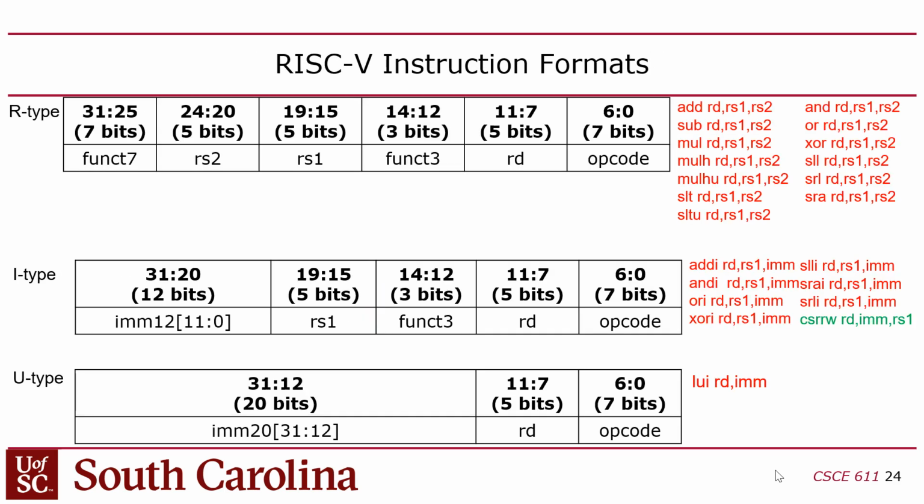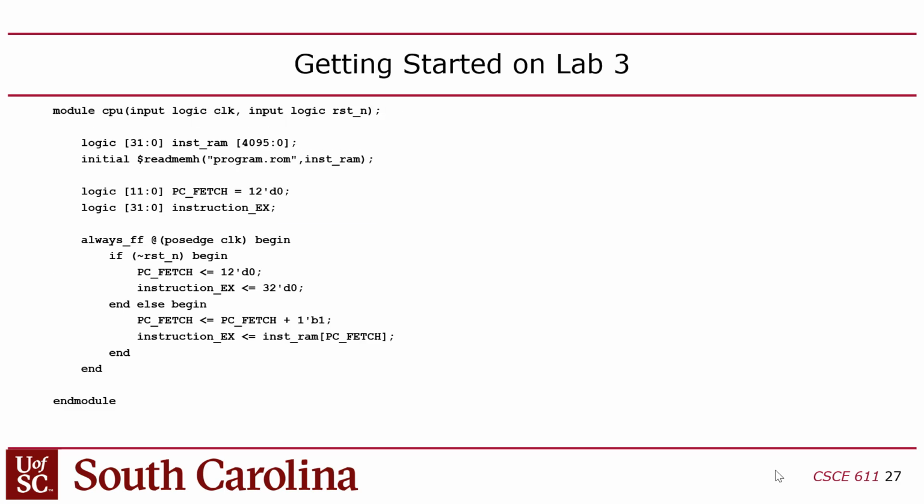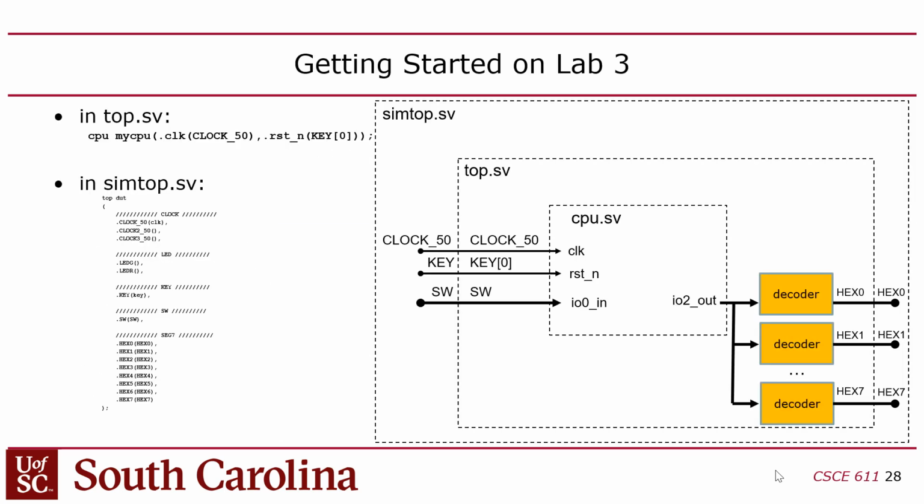So we have the instruction formats. Again, you're going to have this available to check while you design your CPU, because I don't even have this memorized. Then the CSRRW instruction, we talked about that. I gave you some hints on how to organize this.